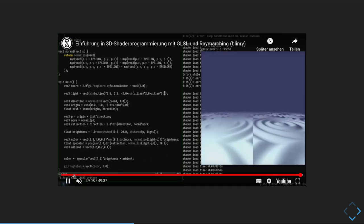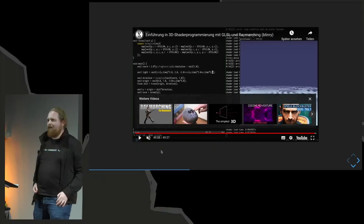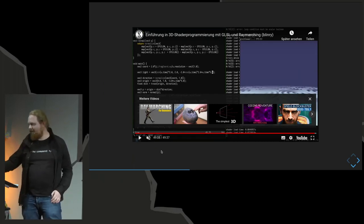So both fragment shaders and this ray marching are two approaches to do graphics which I didn't know before and which kind of blew me away, and I thought those might interest you as well.